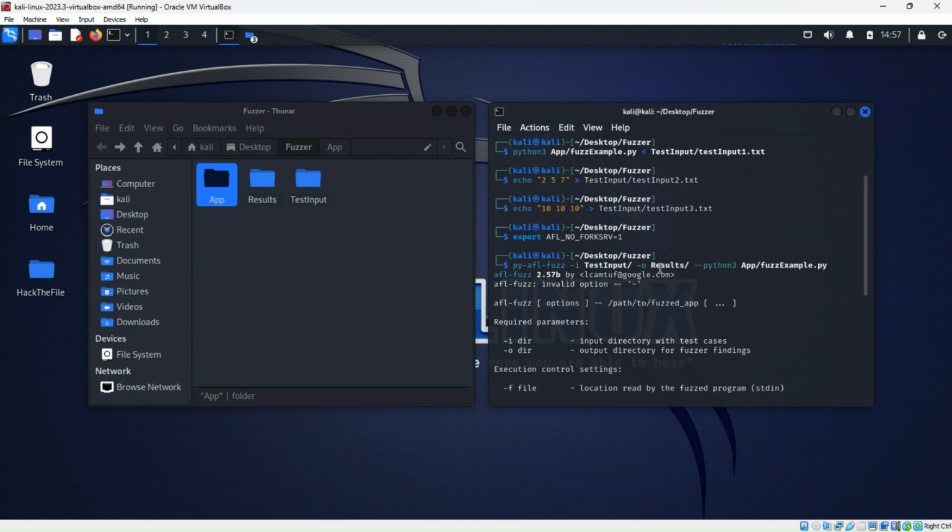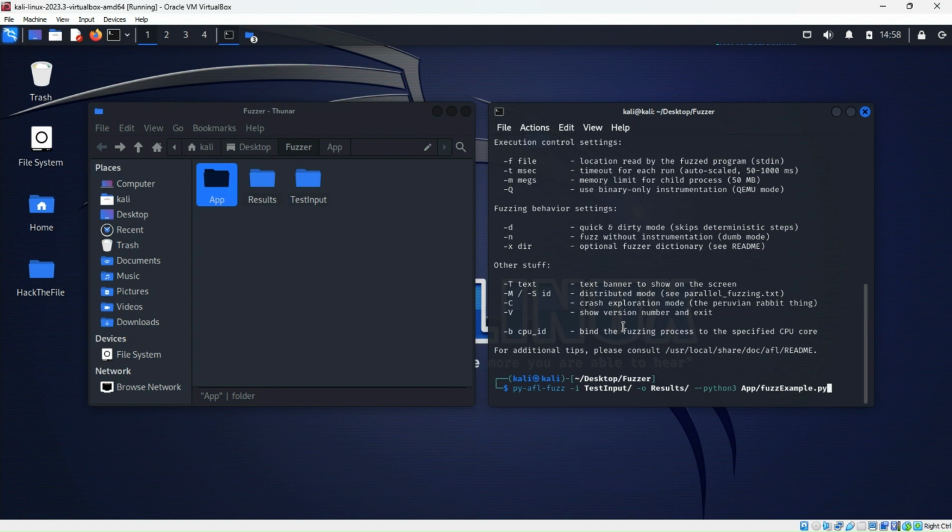All right, we got a problem. Says AFL fuzz invalid option. Where's that at? Pyafl fuzz, input test. Let's see if this is wrong.